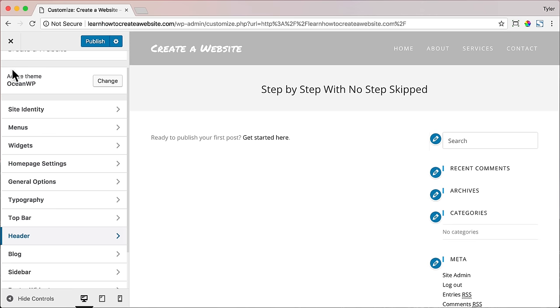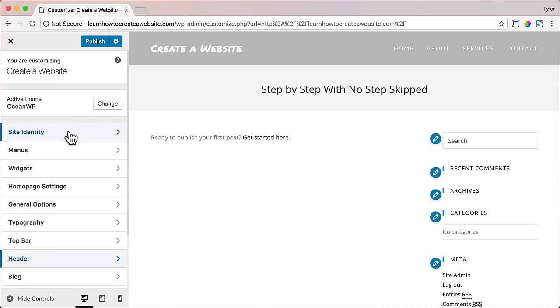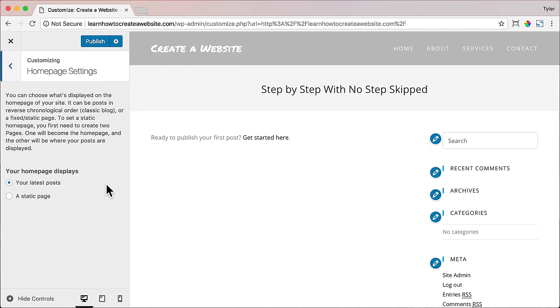So the next thing that we're gonna do is set our homepage to the actual homepage. Right now, our homepage is set up as a blog, but we don't want it to be like that. We want it to be the page that we named home. So just go to homepage settings and go to a static page. So instead of our homepage being set to all these blog posts again, it's just going to be a static page that we created. And it could be set to any page. It could be set to your about page or services page or contact page. But we're going to set it to the page that we named home.